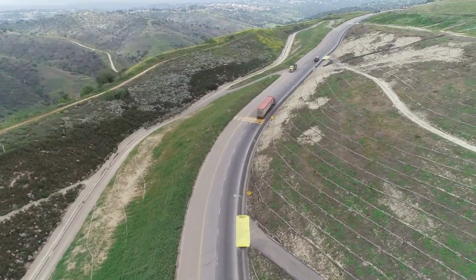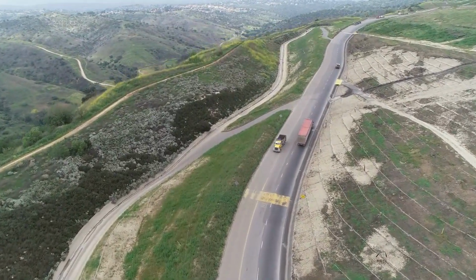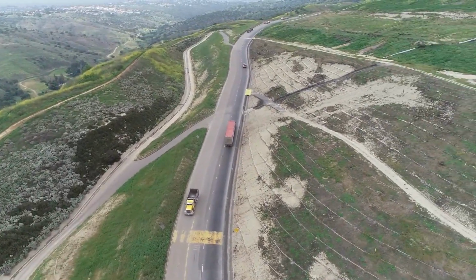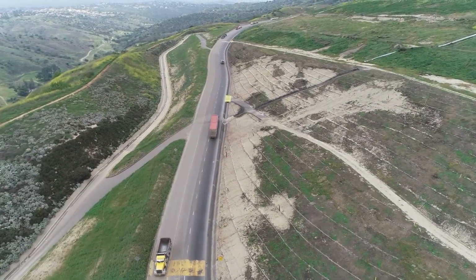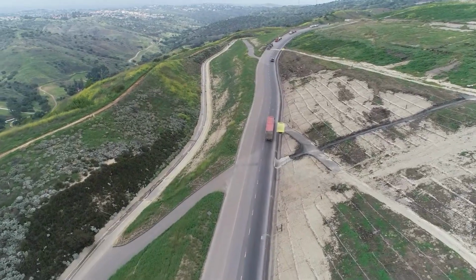The less speed the water has, the less likely it will be to pick up dirt and cause erosion. We also place a seed mix to establish native, drought-tolerant plants on our slopes. The roots of these plants are highly effective at keeping dirt on the hillside where it belongs.